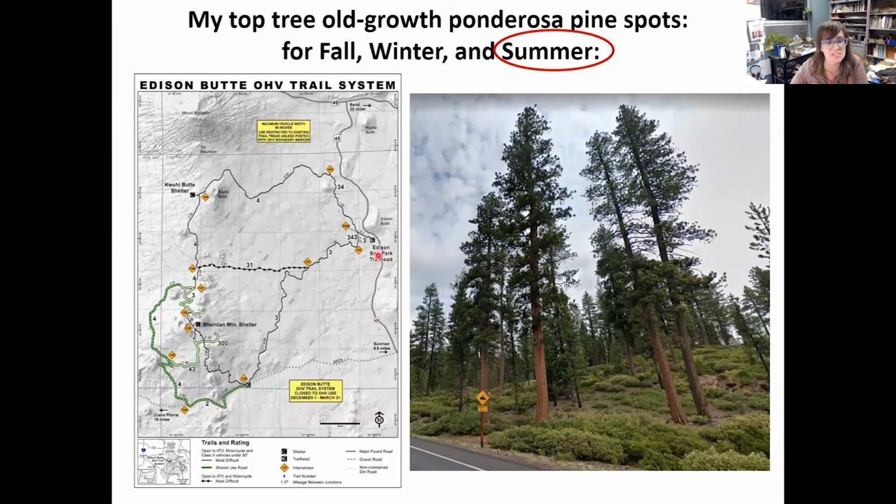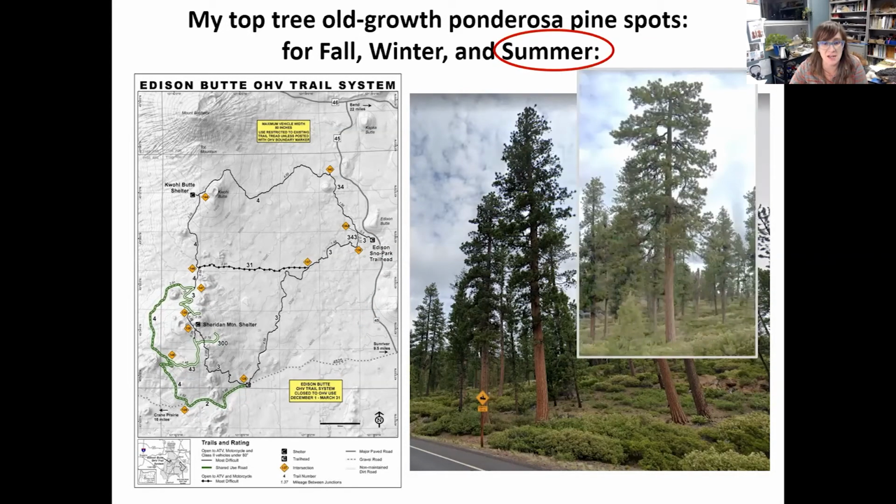So this is a nice place to go in the summer when it's hotter down in Bend. It's nice and cool up here. And the Ponderosa pine are a little taller because there's more moisture and they can pull that water up higher. And you can find this. This is my personal favorite tree out on this road right here. It's right near the paved road, and it just is such a classic.